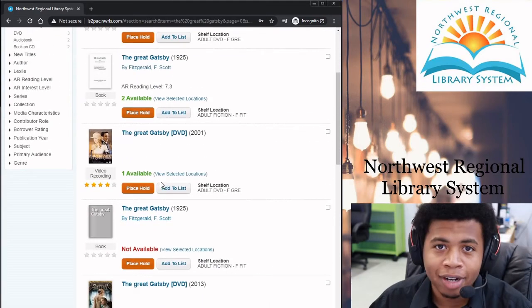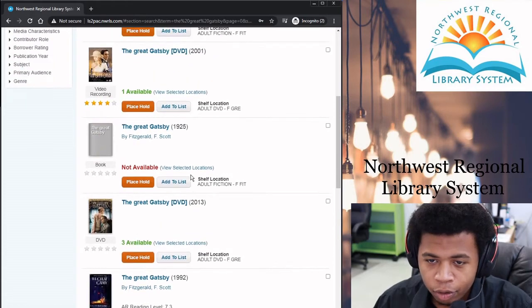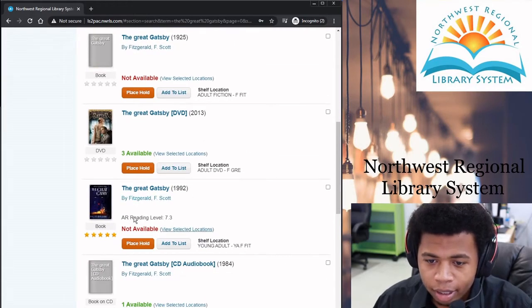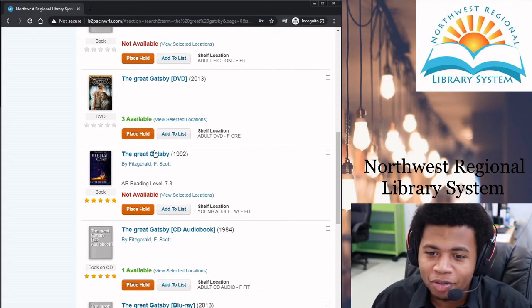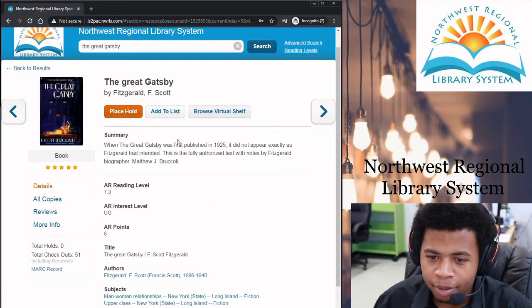These are all of the different items available in our library system. I'm looking for the book, so I scroll down. It looks like this is the book. So once you find the item that you want to check out, you can just click on the blue title of it at the top here. It'll take you to this lovely page where you can see details and summaries about the book.